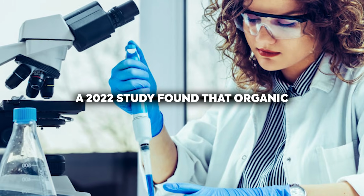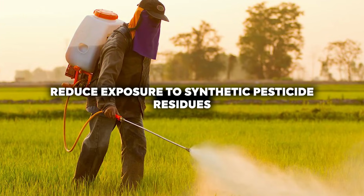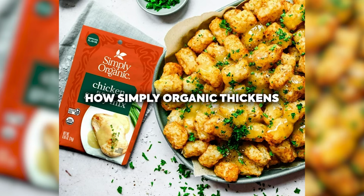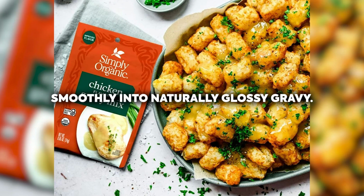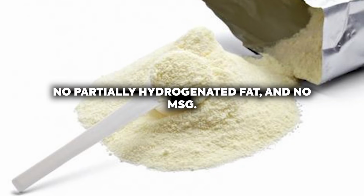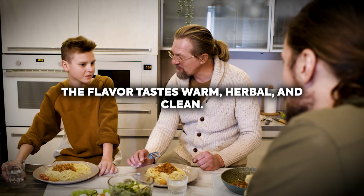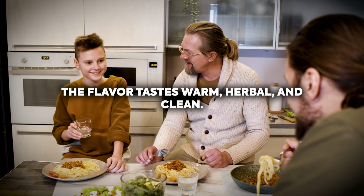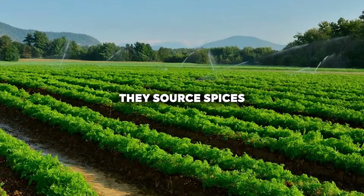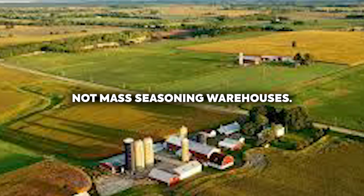A 2022 study found that organic seasoning blends reduce exposure to synthetic pesticide residues by over 80%. Consumers love how Simply Organic thickens smoothly into naturally glossy gravy. There's no artificial coloring, no partially hydrogenated fat, and no MSG. The flavor tastes warm, herbal, and clean, almost like homemade gravy simmered for hours. They source spices from small, regenerative farms, not mass seasoning warehouses.